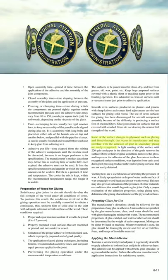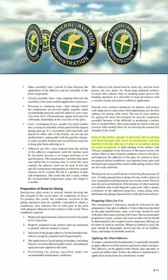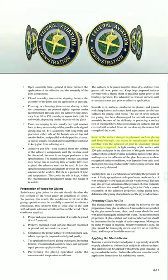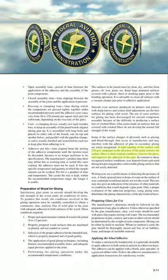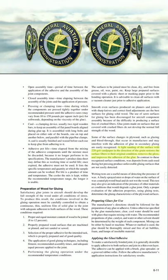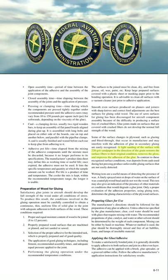Some of the surface changes in plywood, such as glazing and bleed-through, that occur in manufacture and may interfere with the adhesion of glue and secondary gluing are easily recognized. A light sanding of the surface with 220 grit sandpaper in the direction of the grain restores the surface fibers to their original condition, removes the gloss, and improves the adhesion of the glue.